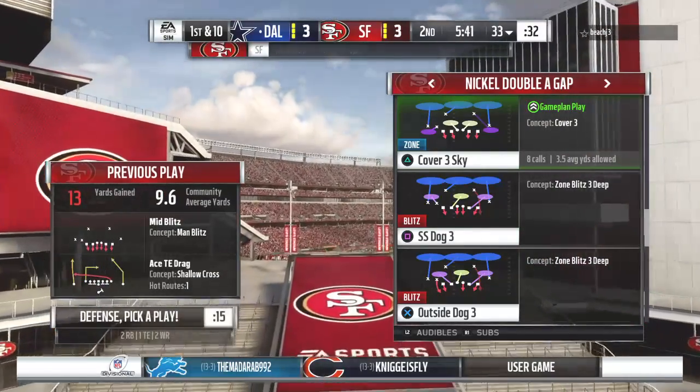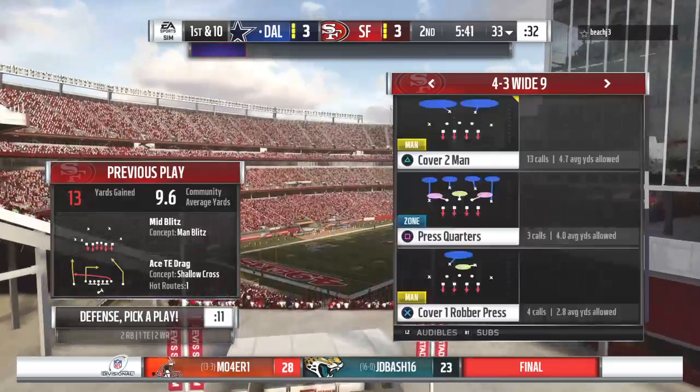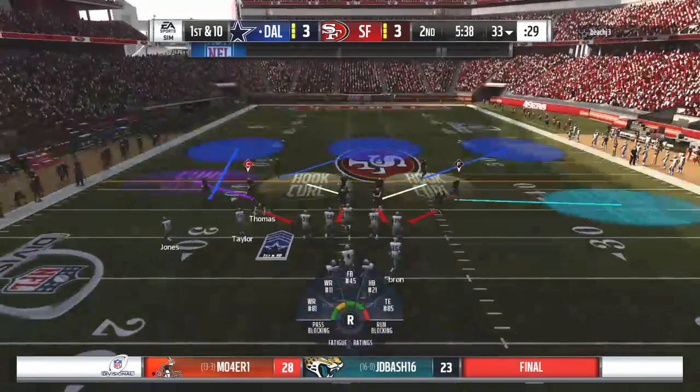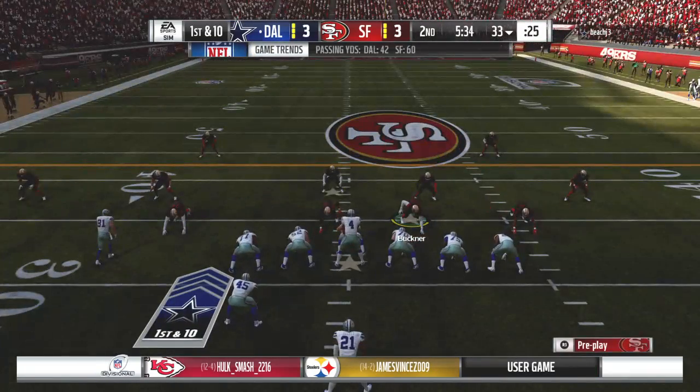Well, they obviously read man coverage, and he got downfield, broke down the defender, made him... What do you mean by that? He made him think he was going to run a different route. Probably thought he was going to take it upfield. Then he curls back inside for the completion.